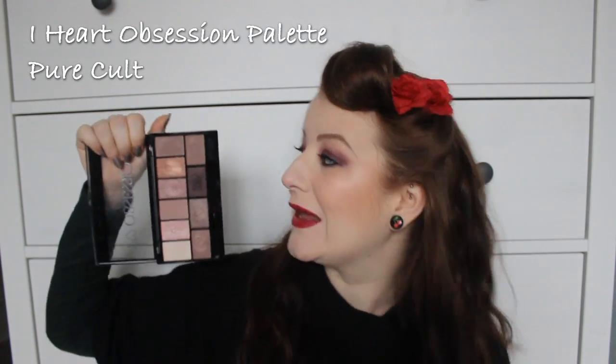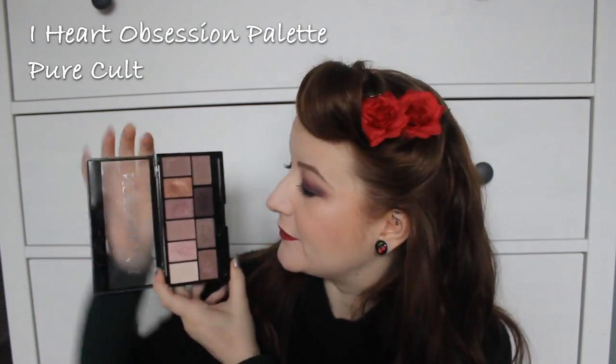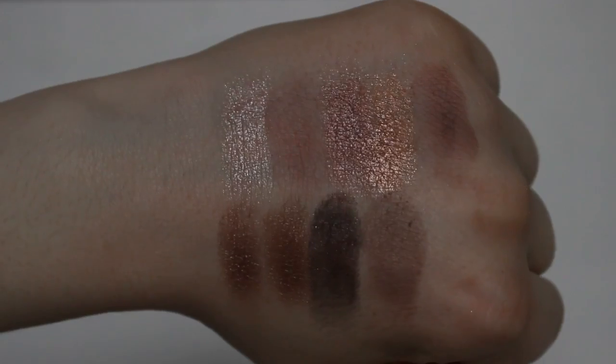Next up is this one here. This is one of the I Heart Obsession palettes from the I Heart makeup line. Again, this is really cheap. And although it's not a direct dupe for the Naked 3 palette, I think that it bears a lot of resemblance to it. So there's some very similar shades and it's the same kind of colour scheme going on. So kind of rosy gold nudes.